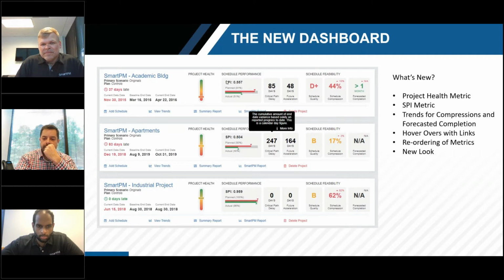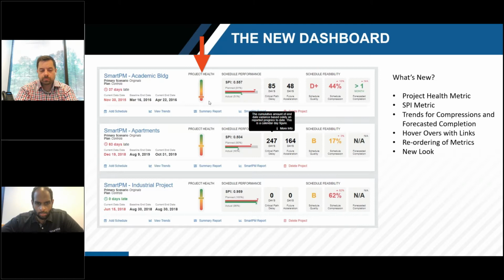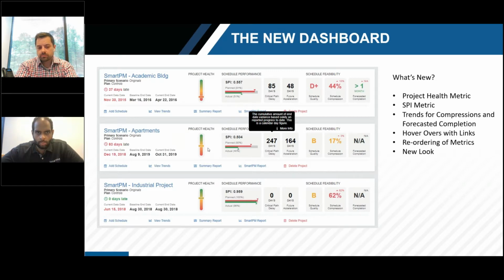Awesome, thanks, Mike. Biggest changes to the SmartPM dashboard is the project health metric. The project health metric you see sitting right here, kind of where schedule quality used to be, is meant to be a risk measurement metric. So you can imagine logging into SmartPM, scrolling down that company dashboard, and understanding what projects need more love, what needs more attention from you.